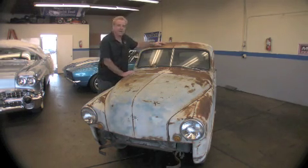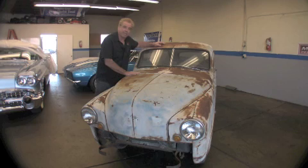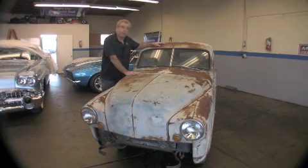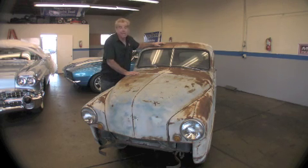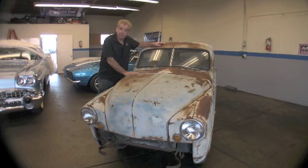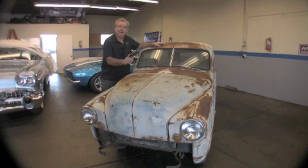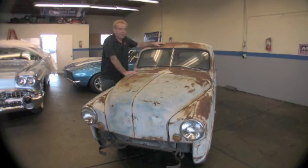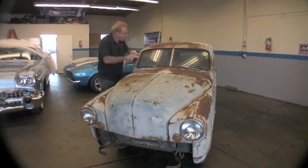And what we have here is a 1950 Crosley station wagon. The guy that developed this vehicle was named Powell Crosley. He actually owned the Cincinnati Reds. His baseball field was called Crosley Field, and he was the very first one to have night games for baseball.